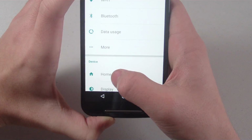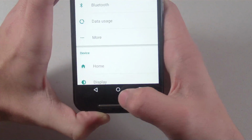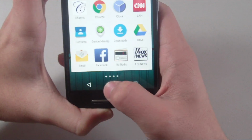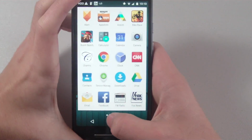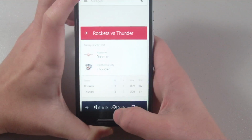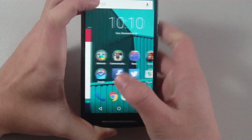Another big aspect of material design is the animations. Animations are everywhere. For example, when you press the app drawer icon, you get a nice smooth explosion effect. Also, when you swipe from the home button up to get to Google Now again, you see that nice smooth animation. Another example would be in the notifications shade.